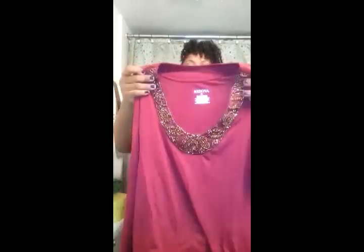It's an oxblood red color, with gold detailing on the collar. I thought this would be nice to wear around Christmas time with the family. And this is a long sleeve shirt as well. And it has a little bit of rouging detail on the sides. You can see right there. And that's what that looks like. And this one was $7.48 on clearance. Okay.